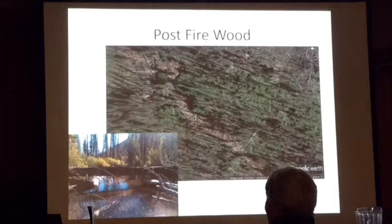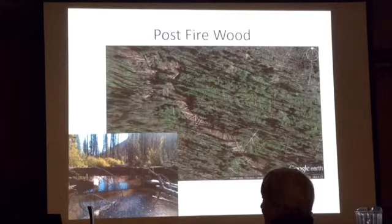I have this little rule for myself. I'm not backed up by any formal research, but the harder it is to walk through a riparian area or up a river, the better its condition.